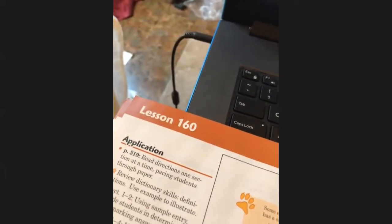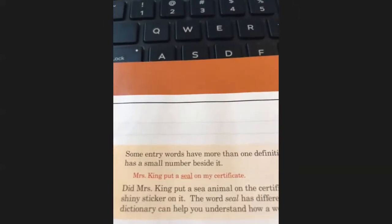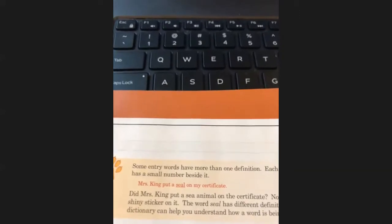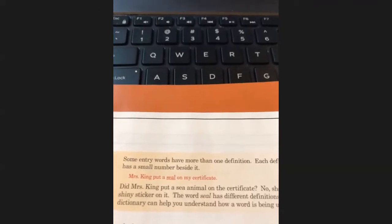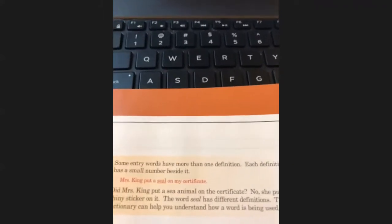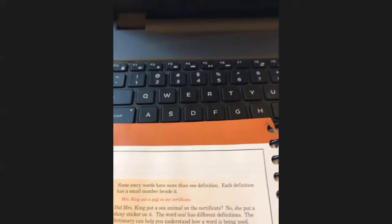Moving on. Now we're to Thursday. Lesson 160. And what do we have here? Entry words. We're going to be talking about entry words today. So these entry words are going to help you throughout the rest of the week. Knowing what an entry word is, knowing what to look for when we look at an entry word. Do you know what an entry word is? We're going to talk about that too. And the many different things the dictionary tells us about entry words and definitions and a whole lot of other things.